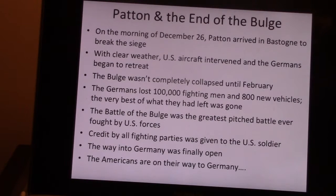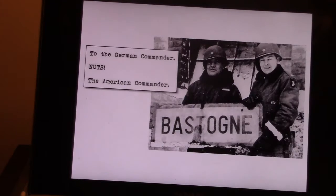And the Battle of the Bulge is one of the greatest battles ever fought by United States forces in just completely appalling conditions. But the U.S. soldier had endured, and the way to Germany is finally open.